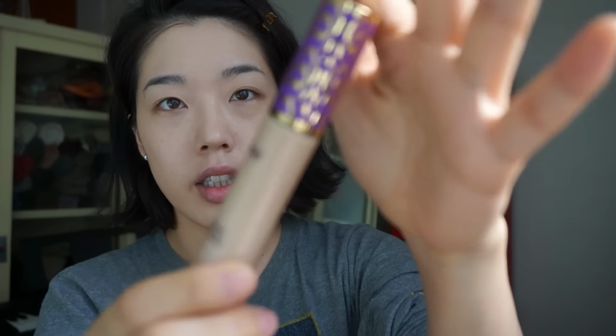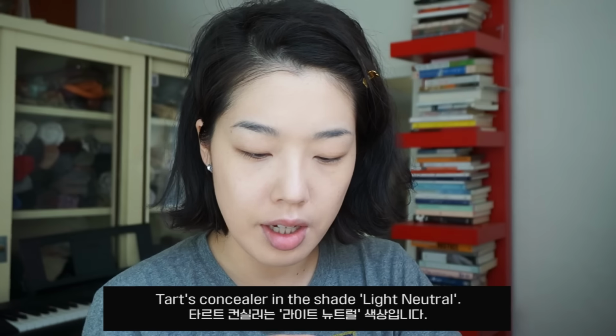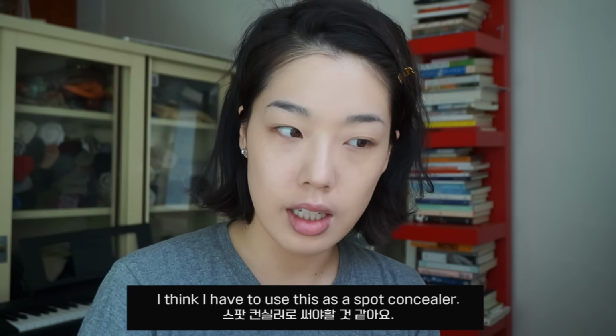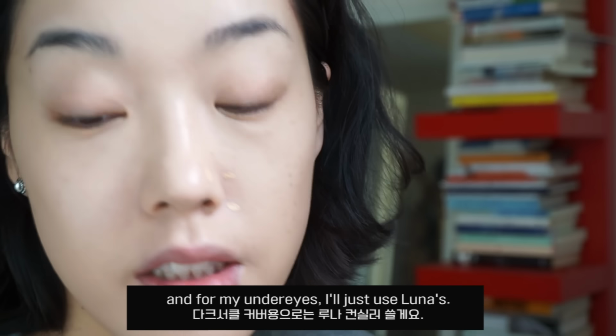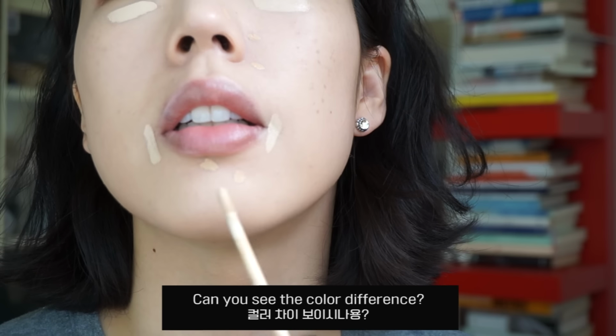Yay! Tarte Shaped Tape Concealer. This is in the shade Light Neutral, and this is too dark to use like under my eyes or anything. So I think I have to use this as like a spot concealer. So I'm just gonna leave it like that. And for my under eyes concealer, I'll just use Luna's. Can you see the color difference?